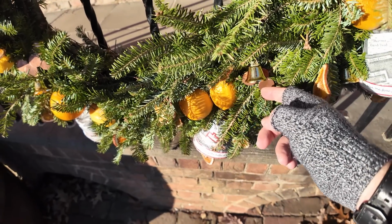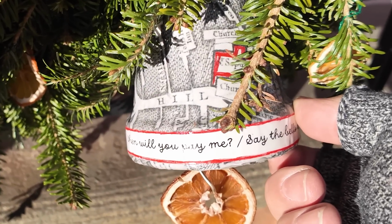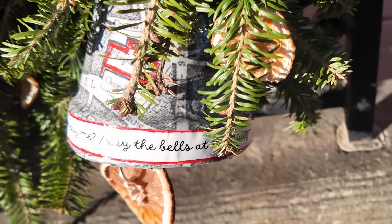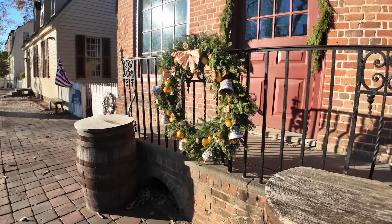Yeah, you can actually hear the bell. It looks like there's different sayings on each of them. What's this one say? "When will you pay me?" Say the bells at Old Bailey. The wreath of the Millinery.